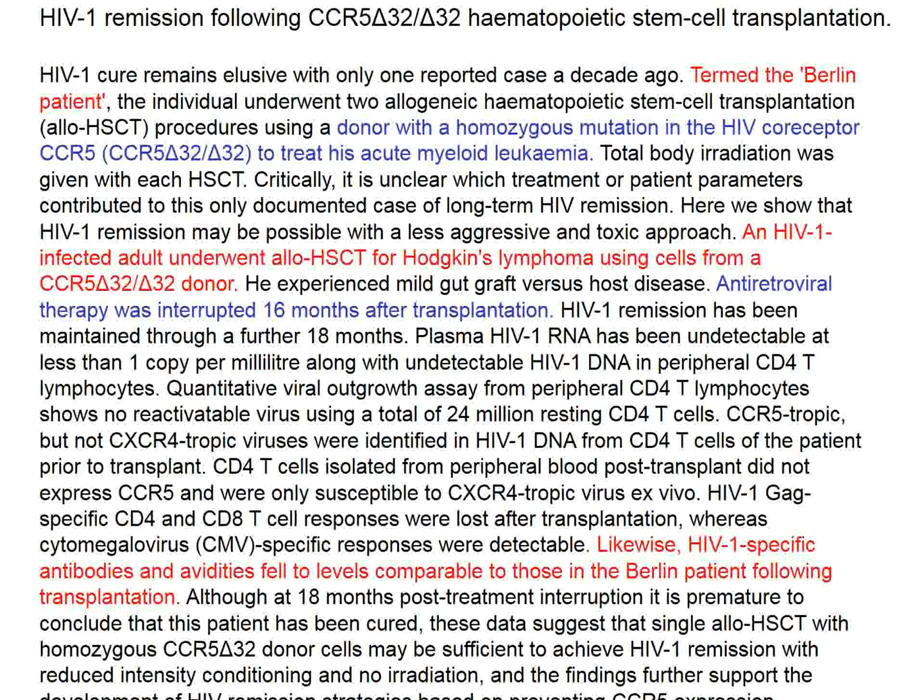This is an HIV patient that developed Hodgkin's lymphoma and required a bone marrow transplant. So they found him a donor that through a germline mutation doesn't make CCR5. And they gave him this new bone marrow that doesn't contain CCR5, and he got quite a bit better, and after 18 months they were able to discontinue his HIV drugs. But I think CRISPR-Cas9 will be better.